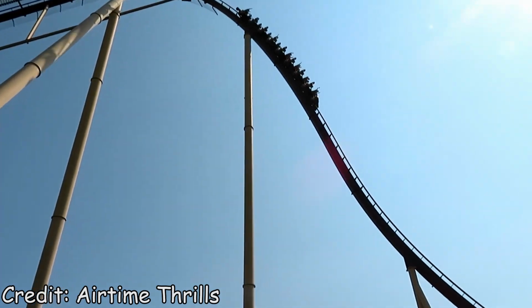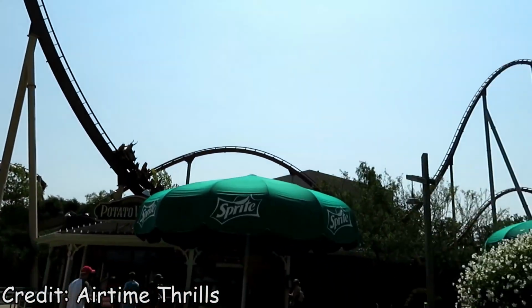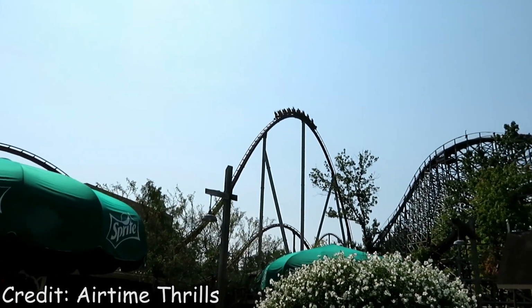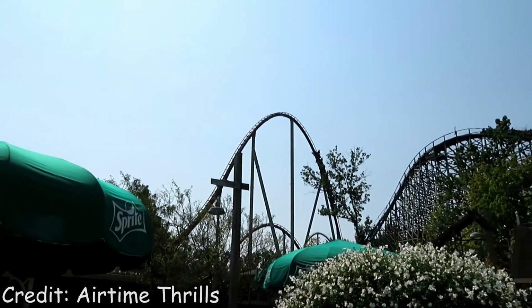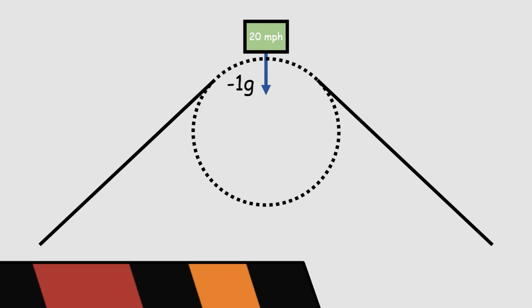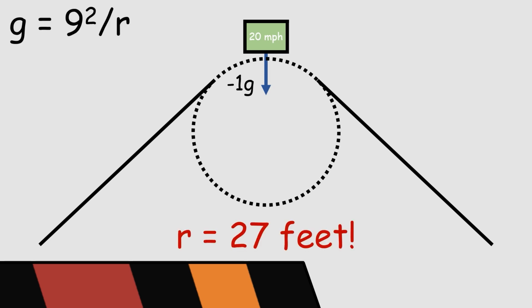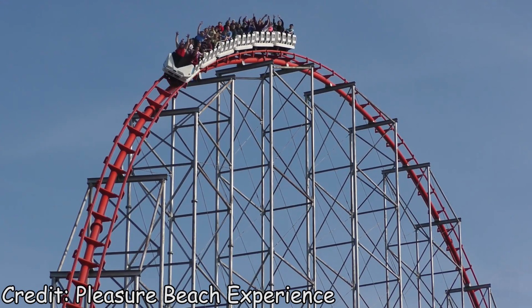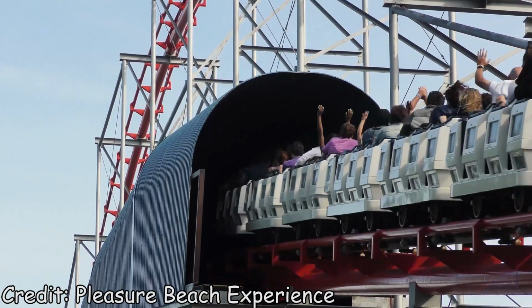Let's say we want to follow up that drop with the floater airtime hill now. If we're going over the crest at 20 miles an hour, we want to hit 0G, which means we need 1 G of centripetal acceleration to cancel out gravity. 9.8 meters per second squared, 9 meters per second, let's do the math, and we get a radius of about 27 feet. We're well on our way to building our own Magnum. Of course, there's a lot more at play.